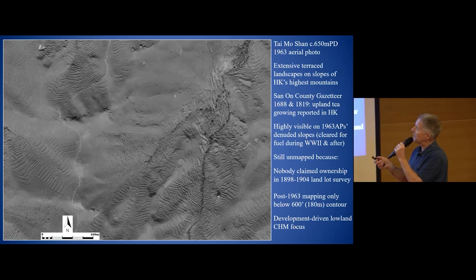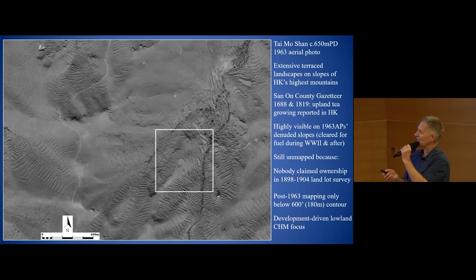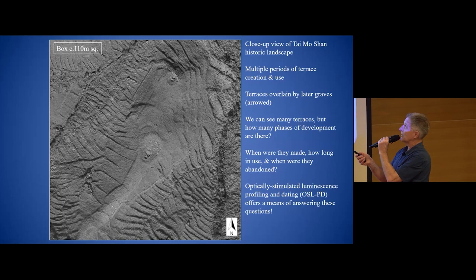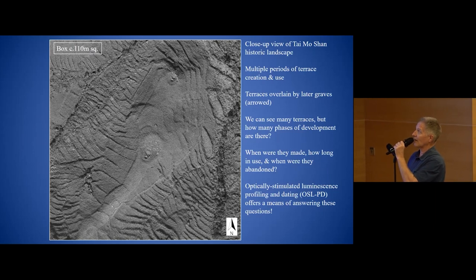If we zoom in on this particular area here, you can see some interesting interaction between different elements in this historic landscape. So we have two historic clan graves, one here and one here. Several things of interest to note about these is that they are co-aligned, which is what you will find all over the hills of Hong Kong. You will find clusters of graves with a shared alignment. That's almost certainly due to feng shui considerations.